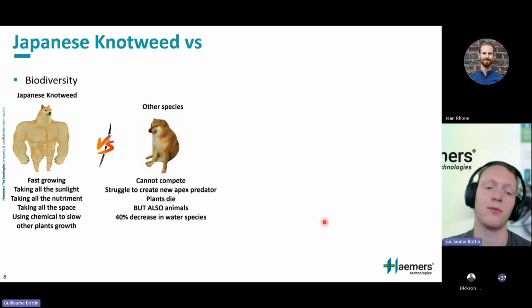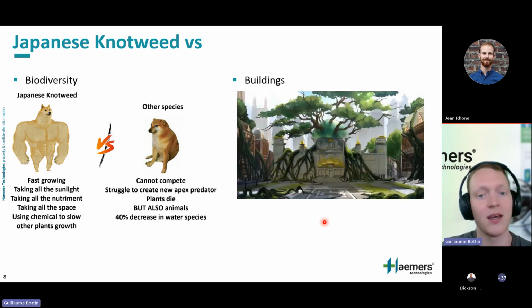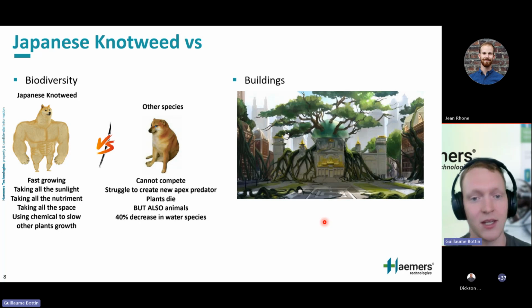Due to this problem, we have noticed that the plant population is decreasing and also the animal population is decreasing. In water environments, there is a 40% decrease in the species. And there is also a problem with buildings. Indeed, the roots are growing inside the building and can cause some problems of stability.